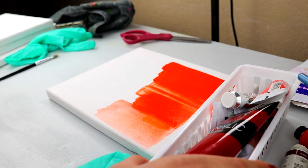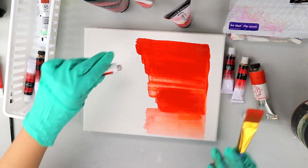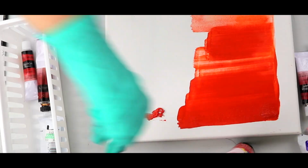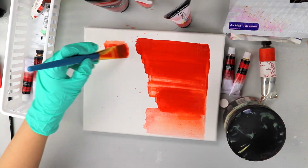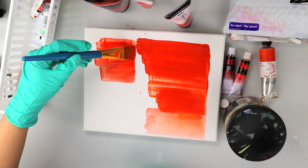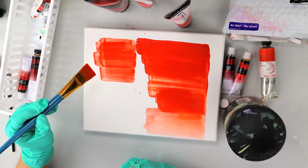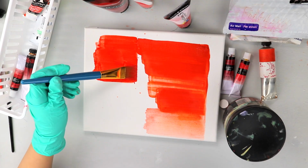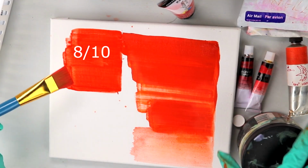All right, so the first one is cad red oil paint. And cad red is a very similar color to vermilion. If I can get it out. Okay. All right, let's see. It's very similar, but it's not as red. This red is not red enough. It's orange red. I would rate this maybe an 8 out of 10 for the duping scale.